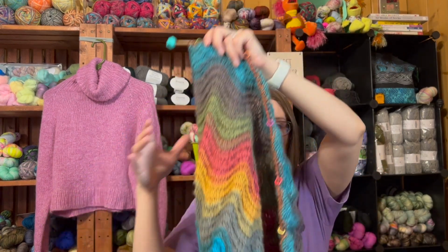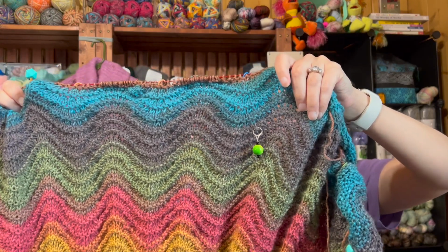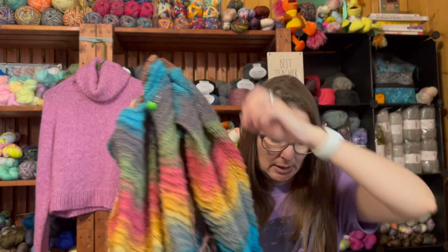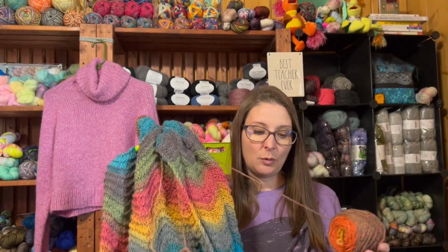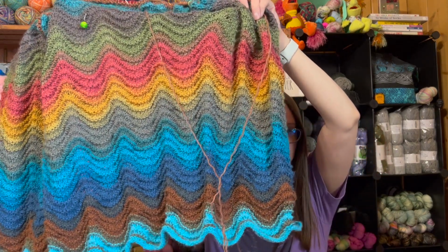So I've worked on this a little bit. After I finished my daughter's blanket last week, I decided that I should put some more progress on this one. This is all I have left of this cake, and then it will be back to where it was before I frogged it and started over.